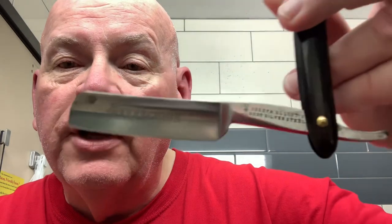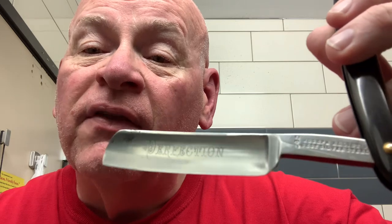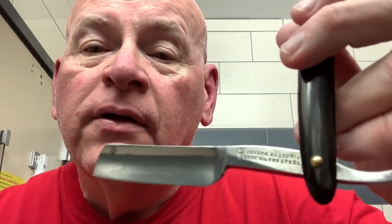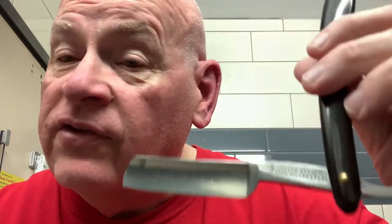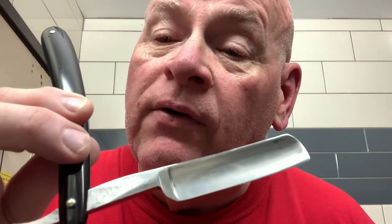For my razor tonight, we're using a Joseph Elliot Best Silver Steel. And it's got the word perfection engraved on the face of the blade. Now, we all know that Joseph Elliot is a Sheffield, England, Sheffield steel, but it doesn't say Sheffield anywhere on it. And the back of the tang does look like it has been maybe worked a little bit, so maybe they ground it out. Where it says Sheffield by itself or Sheffield, England.